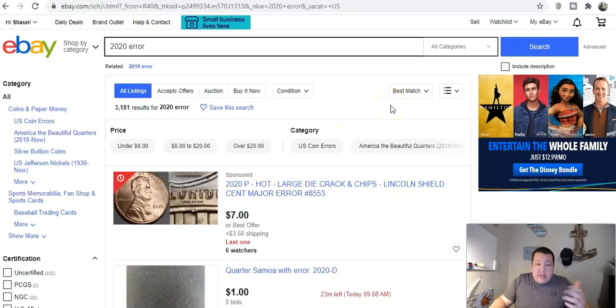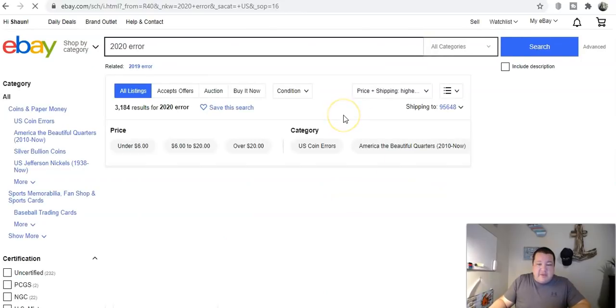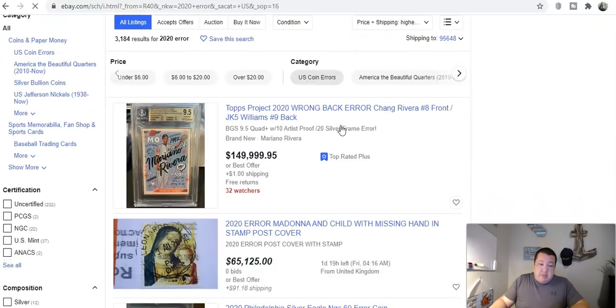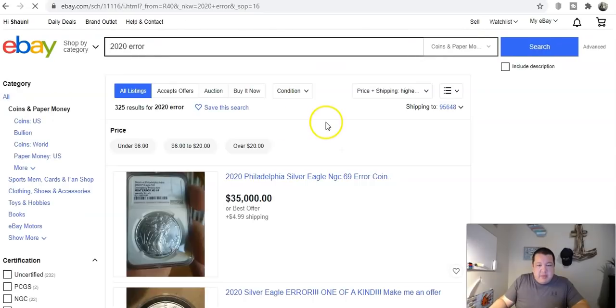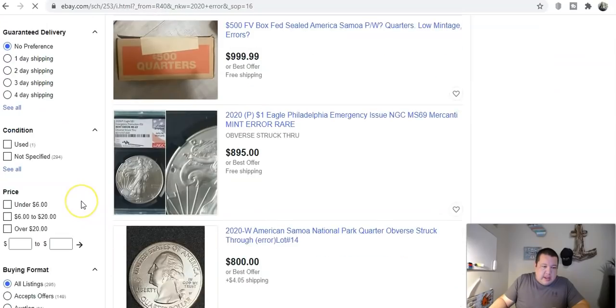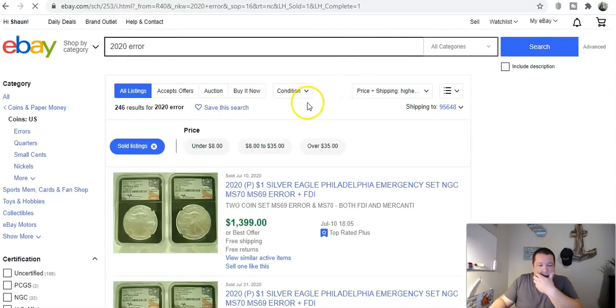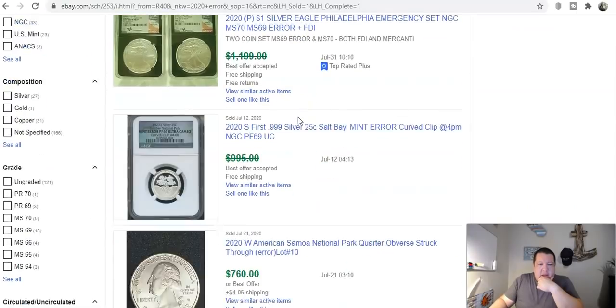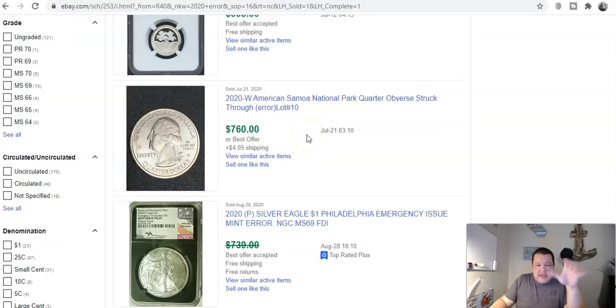All right, so what I'm really interested in is what are some of the highest priced errors that people are asking for? I think we got baseball cards in there. Not exactly what I was anticipating. We're going to go back into coins and paper money, Coins US. And like I said, I really want to see what the sold items are.